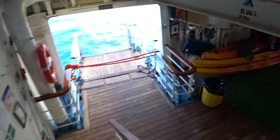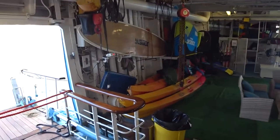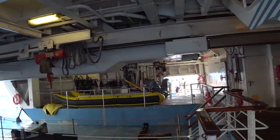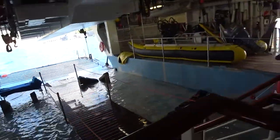This is for the tender boat. Oh, look at this, man. We got kayaks, paddleboards, like zodiacs going on. These are the tender boat thingies there.